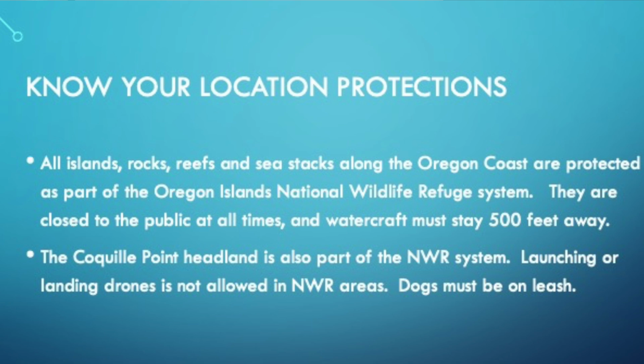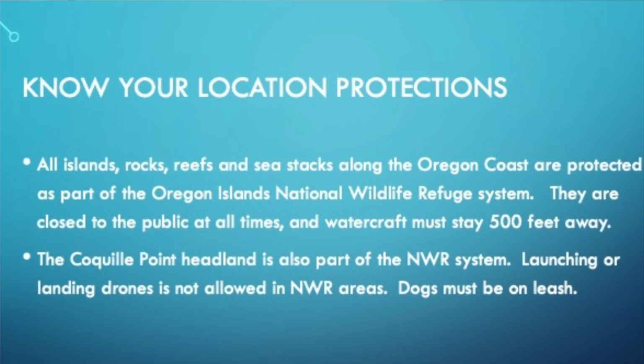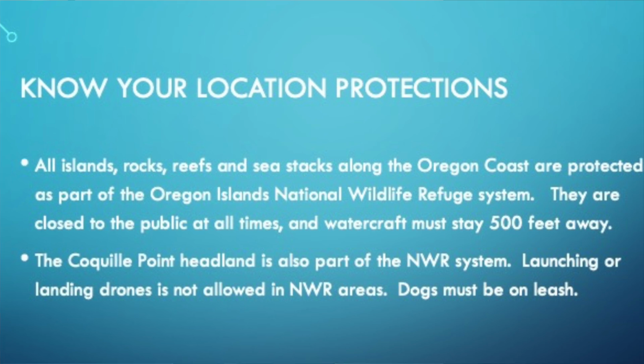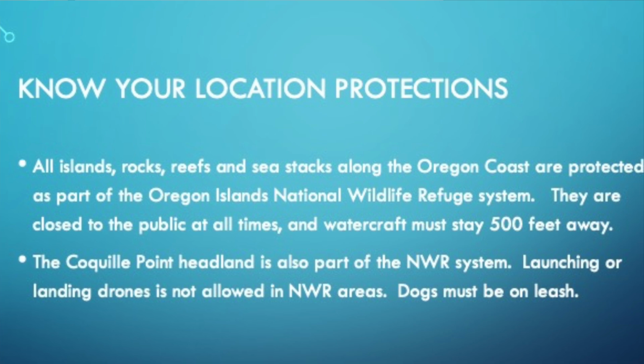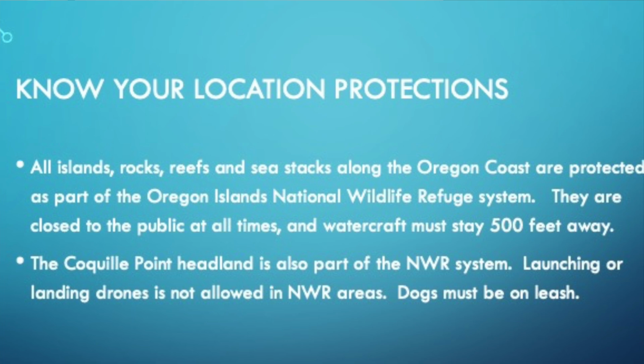And there's certain protections that are in place at those sites. Any site that you're at that has offshore islands, rocks, reefs, or sea stacks along the Oregon coast, there's 1,853 of them. And they are protected as part of the Oregon Islands National Wildlife Refuge System. These offshore islands, which can be accessible at extreme low tides, are closed to the public at all times, and watercraft must stay 500 feet away.